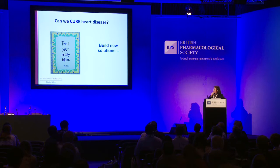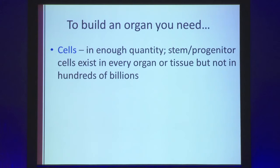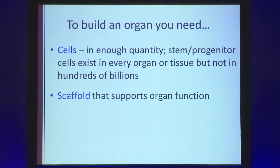But I believe in trusting our crazy ideas and trying to build a new solution, and so we said, let's naively see if we can build a new heart. And we started this a few years ago, and because I'm not a tissue engineer, I said, what do we need to build an organ? Well, we need cells, but we need cells in a large quantity, and stem and progenitor cells are one opportunity, and they exist in every organ or tissue, but they don't exist at hundreds of billions, which is what I would argue we're going to need to do this going forward.